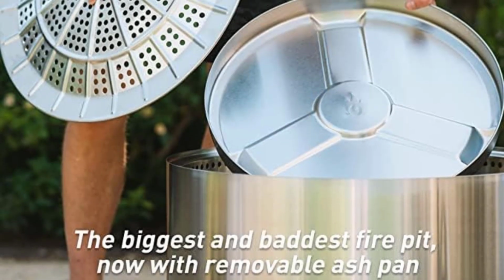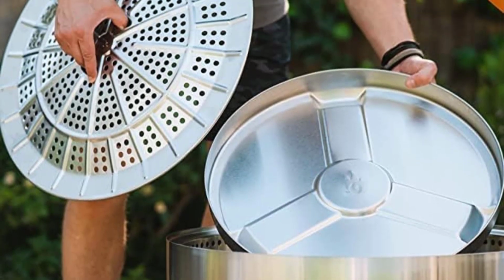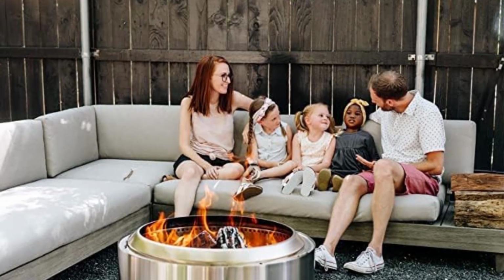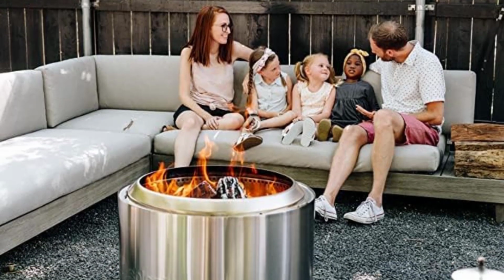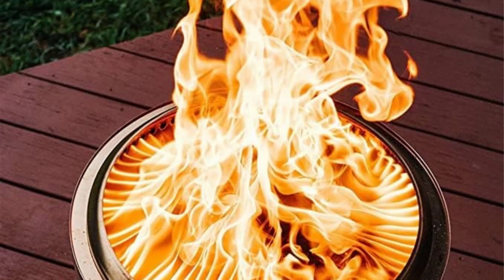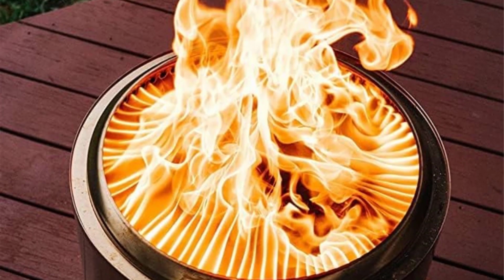The unit also comes with a ring that can go under the pit to protect grass underneath it, as well as a removable ashtray that helps streamline the cleaning process. While using this fire pit, we were pleased with how evenly the heat was distributed. We were able to feel the warmth without it feeling overpowering.